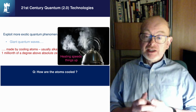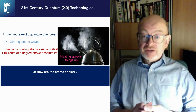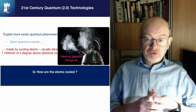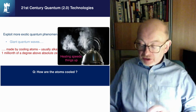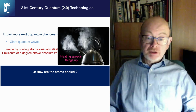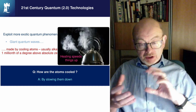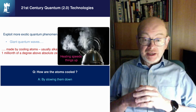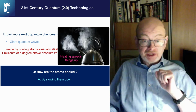So when we heat water in a kettle, we speed up the water molecules, make them move fast enough that they can actually escape from the water and form steam. So we can think of heating things as being equivalent to increasing their speed, and therefore, conversely, we can cool atoms by slowing them down. So taking them from the very fast speeds that they're moving around all around us in the air at the moment, and slowing them down literally to a snail's pace.